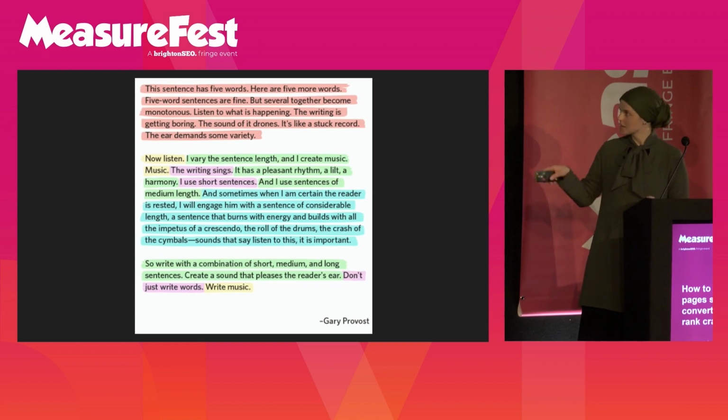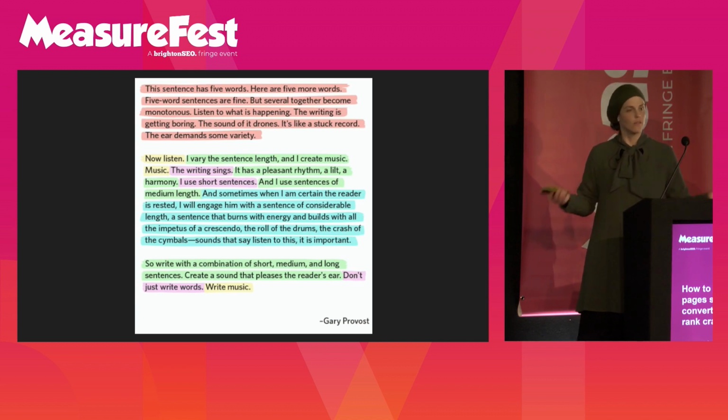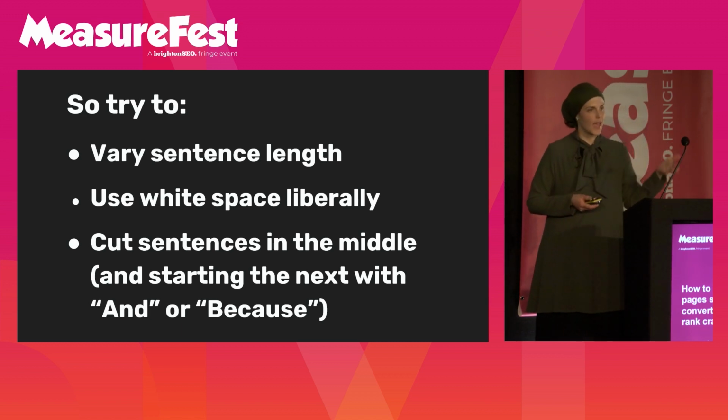You can see just a comparison between the 2 different types of paragraphs. Now, even though the second paragraph is 3 times as long as the first one, it was actually very, very easy to read and listen to as a result. So try to vary sentence length, cut sentences in the middle, and start the next sentence with words like "and" or "because".